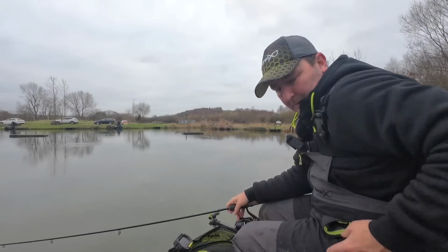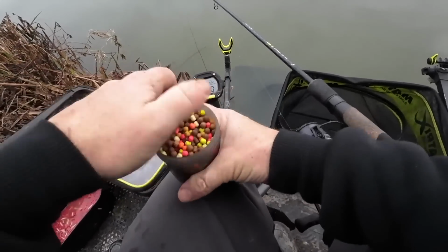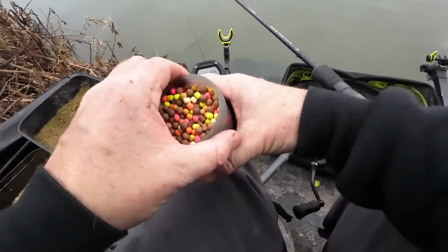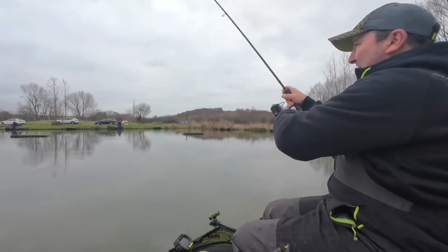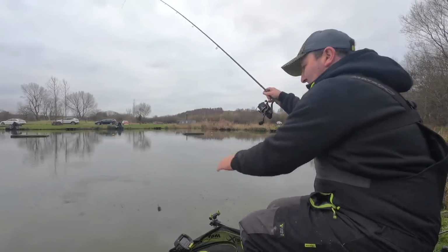And that's it. So I'm starting a little mini wafter. These are the micro bandums that have just been put into a matrix. Well, there's a mixture of lots of different ones in there, to be fair, but I am going to start on a micro bandum wafter, probably a yellow one, just because that's where my confidence is.